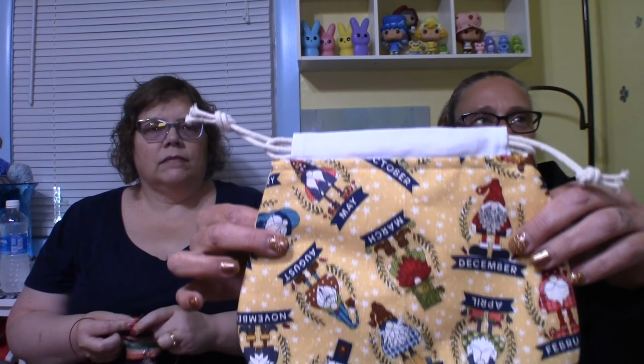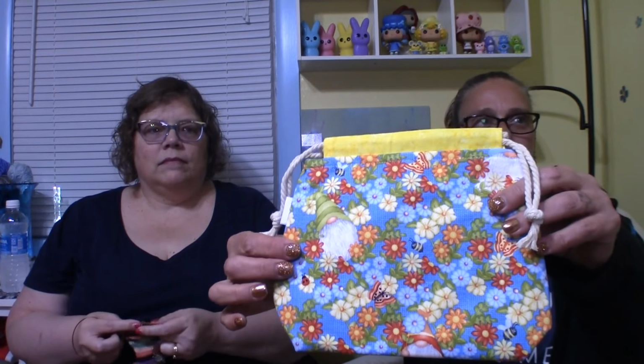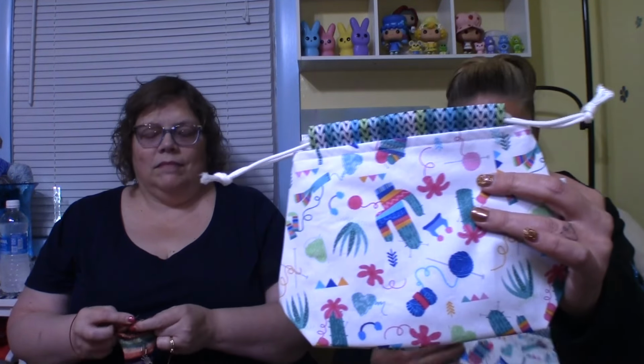I've got monthly gnomes. 2 of those in the sock size. Flowered gnomes. 2 of those in the sock size. Knitting cacti. 3 of those. The vinyl butterflies. 3 of those. That's it for sock.